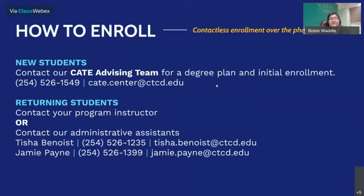Also, if you're a returning student and maybe you finished your level 1 degree plan and you need to continue to your level 2, you can also contact our counselors this way to tell them that you want to change your degree plan so you can continue your classes. Returning students, you can contact your program instructor or contact our admin assistants, and they'll be able to guide you and register you for your classes. Like I said, for me, all my graphics and printing students, you can contact me directly if you're returning, and I will register you for your next class.